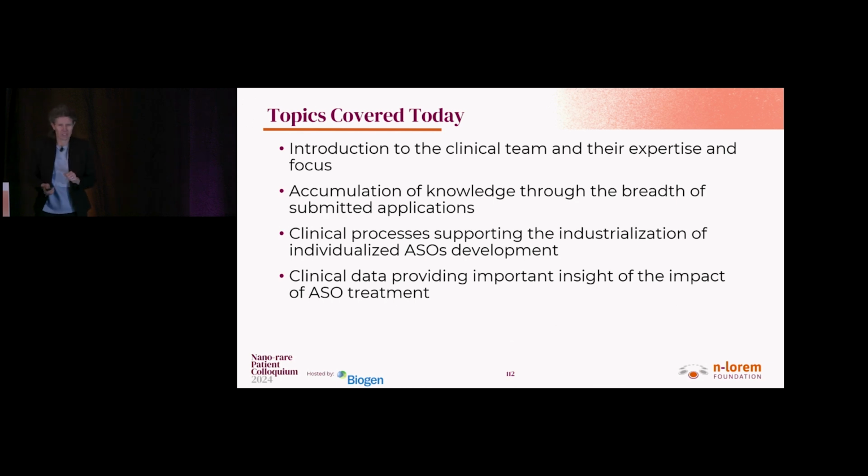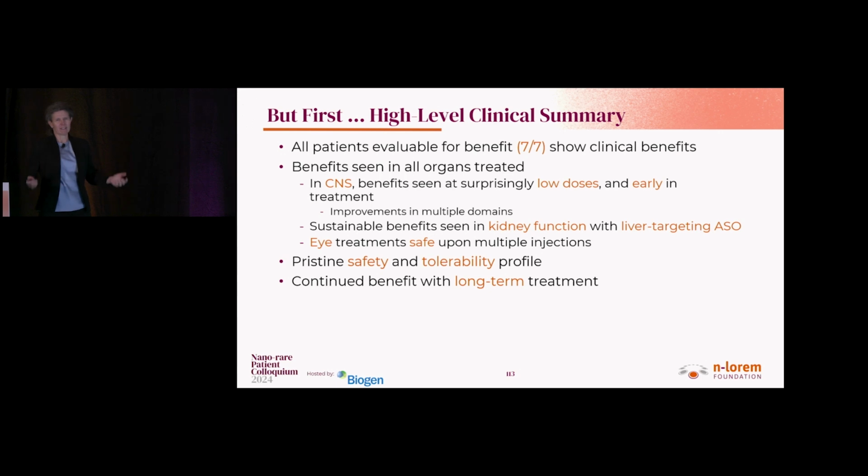But for the people who weren't here yesterday, and because the clinical outcomes are really what's most important, I just wanted to give you a little snippet on what we've been seeing. And some of this you've already heard in talks yesterday, but for the people who weren't there, I just wanted to quickly summarize that in the patients that have been treated for long enough for us to be able to evaluate clinical benefit, we have seen clinical improvements. We have seen that for all the organs that we've been treating. And so in the central nervous system, we see increases at really low doses and very early in treatment, as was the case for Connor.